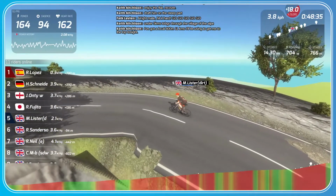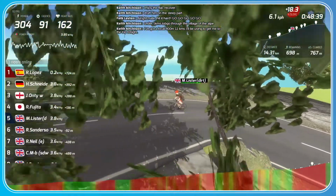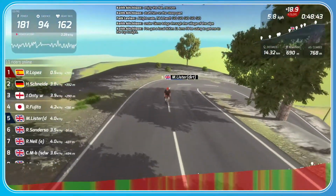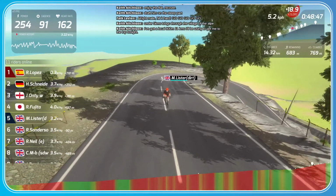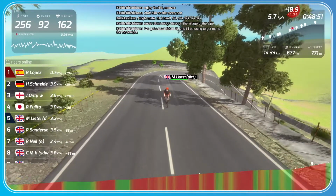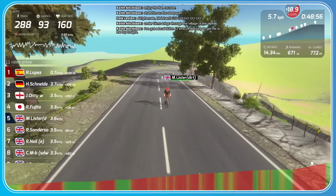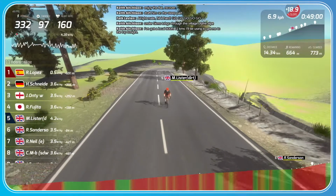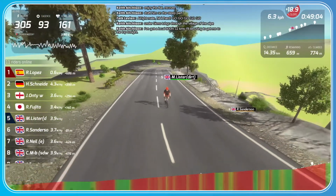This is actually a closed road in real life. Can't easily access it. So thanks to Magic Roads, we can have this luxury, if we can call it that. We've been able to experience this route. And I'm over halfway up this steep part now. It's just getting steeper there. That's nearly 19% now.